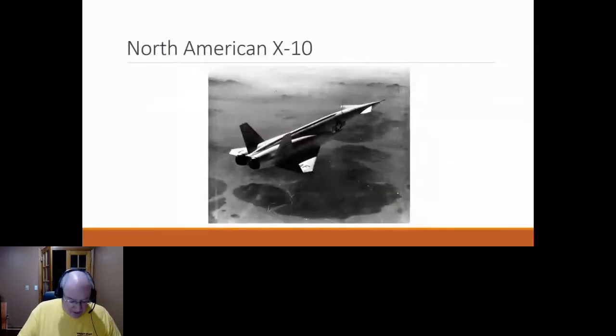All right, so the X-10 was built, well, let's say from the 13 that were built, a number of them were flown out of Edwards Air Force Base. Then they were moved down to Cape Canaveral.